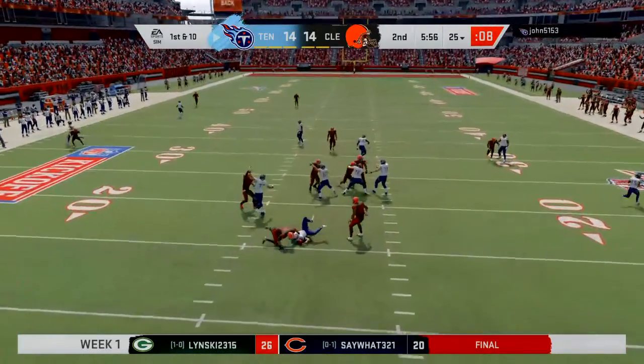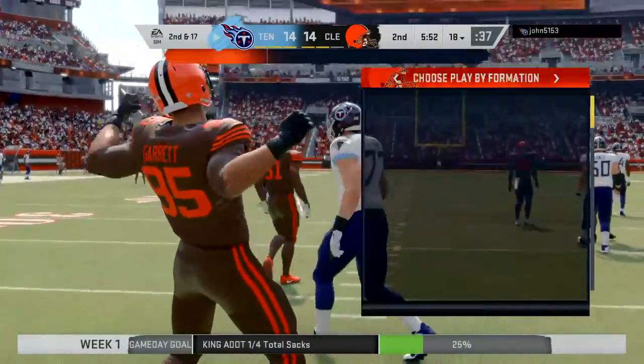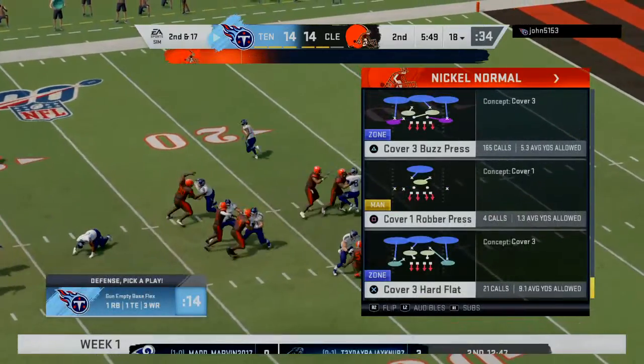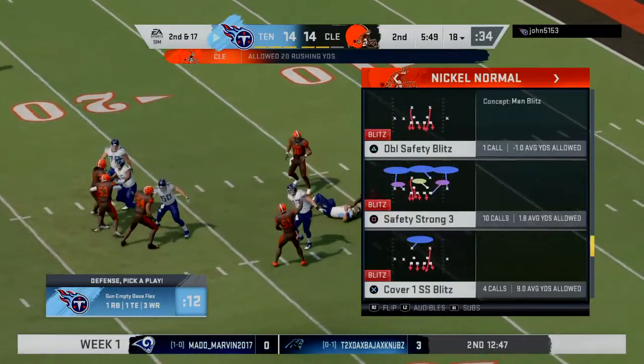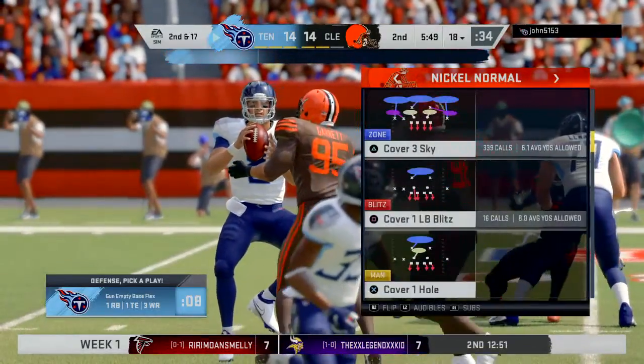Maybe we're sitting nowhere to escape, and he goes down. In for the sack, Myles Garrett. Brandon, if I'm an offensive coordinator and I see an all-out rush like that, I file it away because I'm going to use their aggressiveness against them as this game goes on. I'm going to hit them with a screen soon.